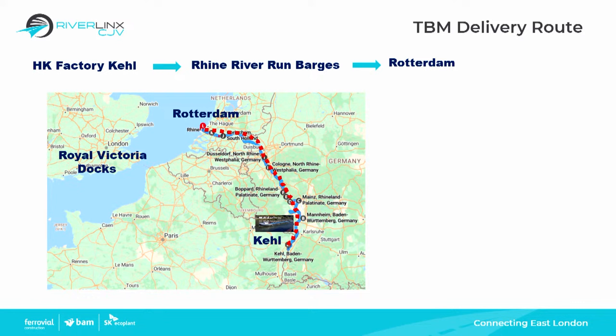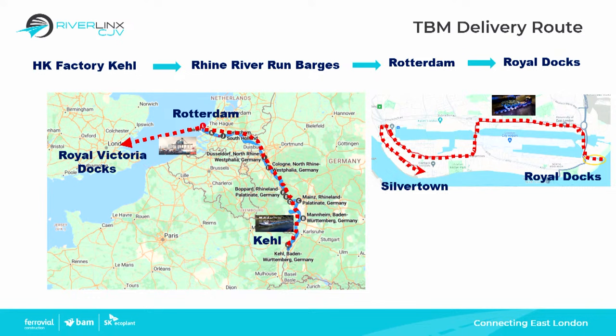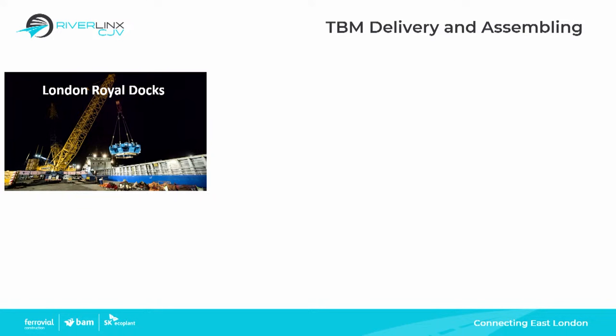And then we transferred in the ships, and the ships brought it to Royal Victoria Docks. From Royal Victoria Docks, we brought them onto our site by trucks. You can see some of the photos we took when we offloaded from the barges.